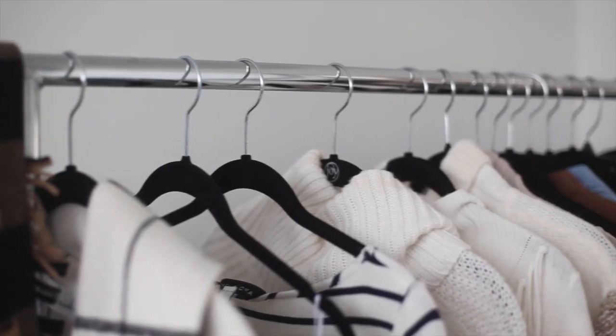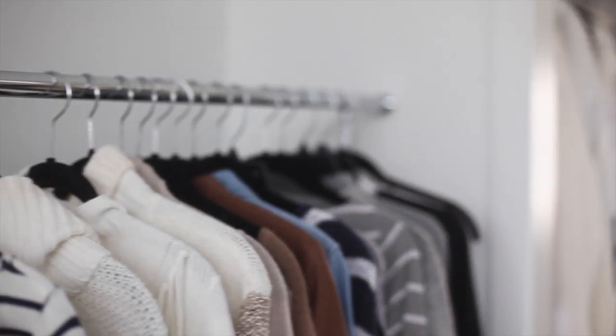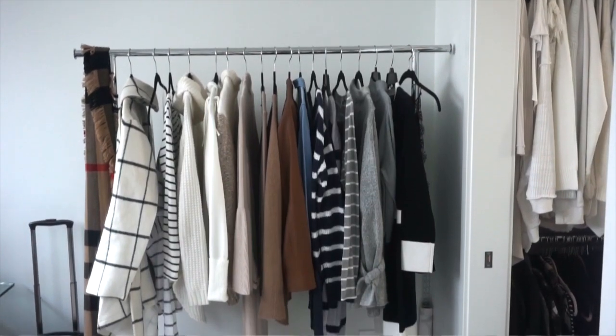If you are really trying to save space in a closet, velvet hangers really are a game changer. You really do save a ton of space, and also having one type of hanger throughout your closet looks so clean and organized and polished versus having really big clunky plastic hangers.